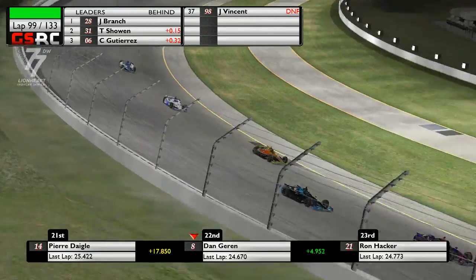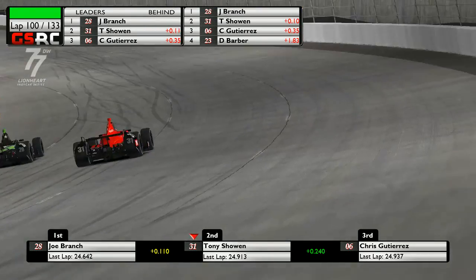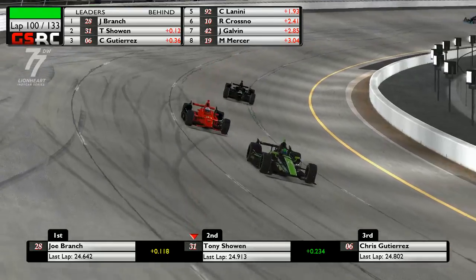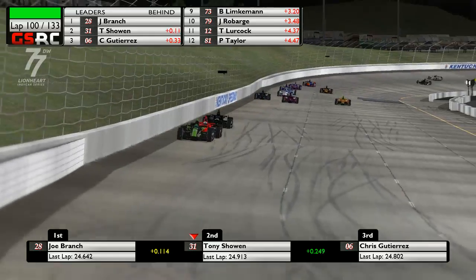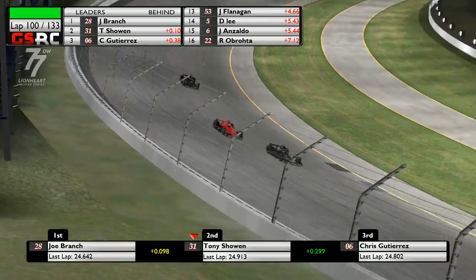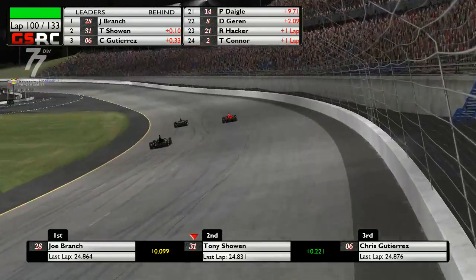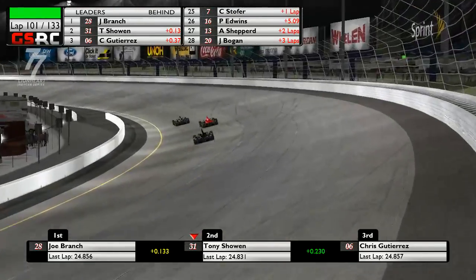Another good run. Move Joe Branch back up to the lead. He got a great run on the inside of Tony Showen, working his way through turns 3 and 4. Showen looking to battle back on the high side, trying to make that work. Just not going to, but now the draft is going to come into play. Showen working up all the way to the rear bumper. Going to take it high into turns 3 and 4, trying to keep the air on the front nose of that car, create maximum downforce, trying to get a run off of turn 4. Not quite working. Still leaving him up to the high side of the speedway. Still Joe Branch, your leader.